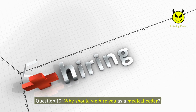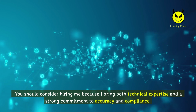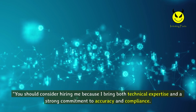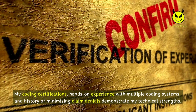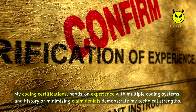Question 10. Why should we hire you as a medical coder? Answer: you should consider hiring me because I bring both technical expertise and a strong commitment to accuracy and compliance. My coding certifications, hands-on experience with multiple coding systems, and history of minimizing claim denials demonstrate my technical strengths.